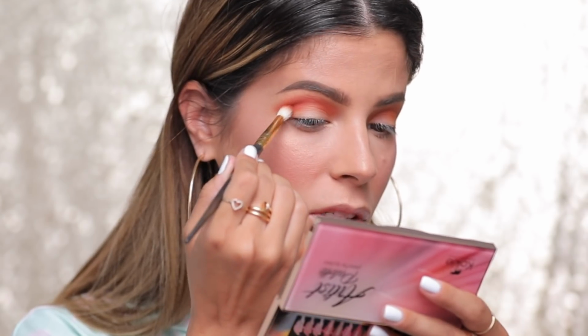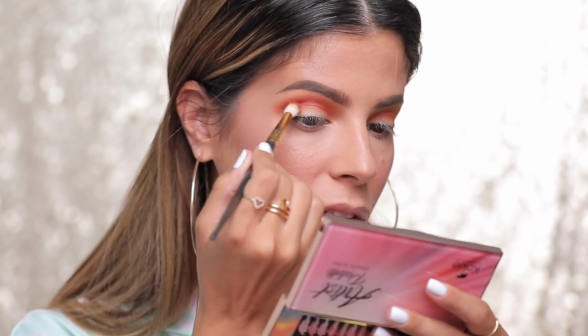Yes, honey. I just have to take some of this reddish maroon shade, and I just gotta pop it right here. Just a little. Just a little. I can't help it. Whenever I see a color like that, I'm like, get on my eyelid. I cannot help it. Now we're gonna get dangerous and we're gonna go in with the blue shade.